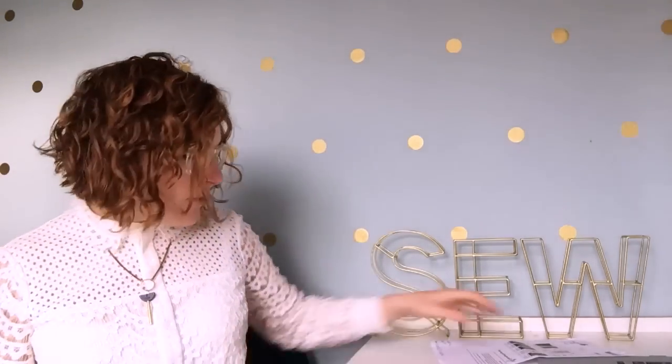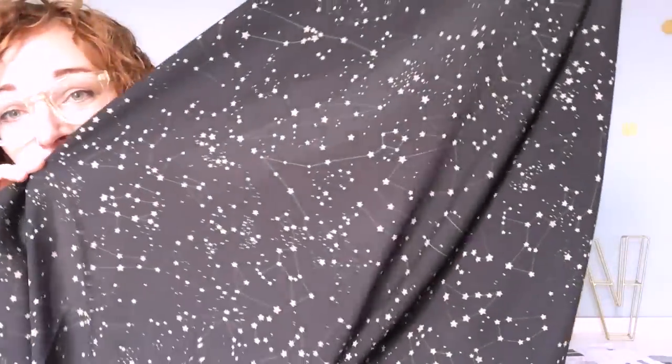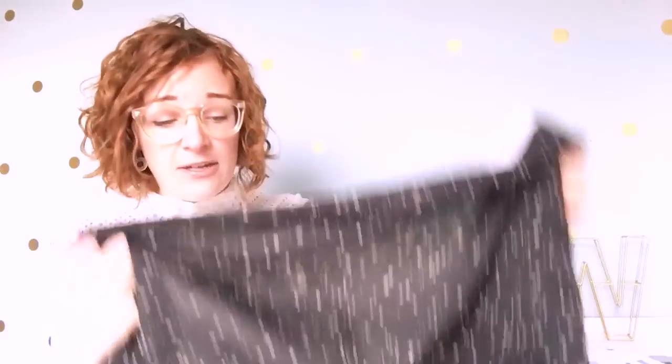So up next I have got, let me get my piece of paper, this is the Poly Crepe de Chine. I actually got a metre of this because I loved the print so much. Look at that, isn't it great? Little stars. So I picked this print because in the high street there are loads and loads and loads of sort of stars and asterisks and anything to do with the kind of outer space. There seems to be lots and lots of those prints around, and I just thought this was really nice.